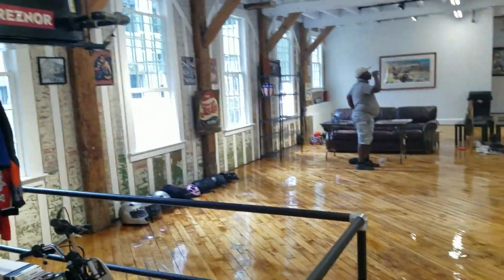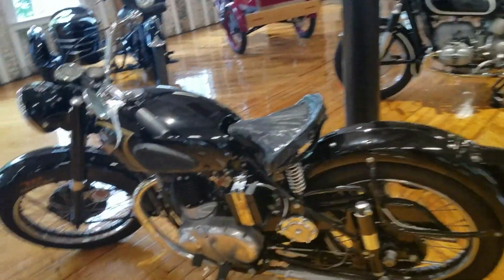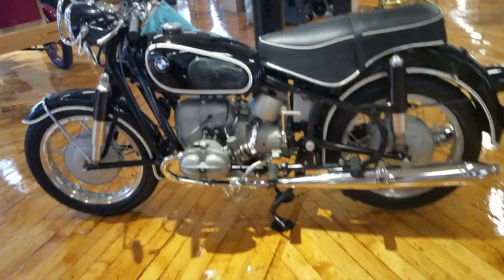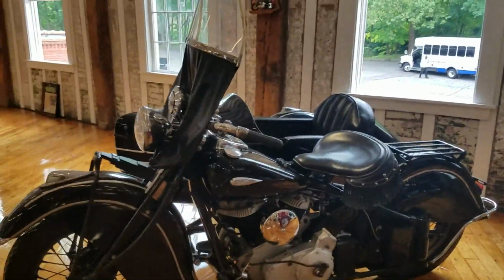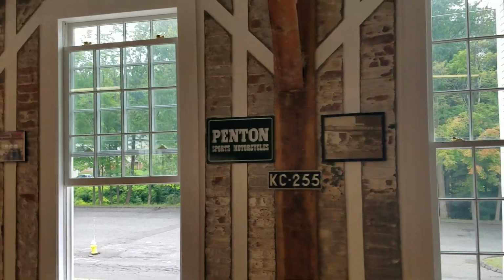Again, our little library section with the couches is over here. And then we'll have a little work area here with a couple of lifts. It's an old BSA Gold Star. Another BMW. Indian sidecar rig. I've got cafe racer on the mind. Cool old memorabilia, Penton signs, and old pictures.